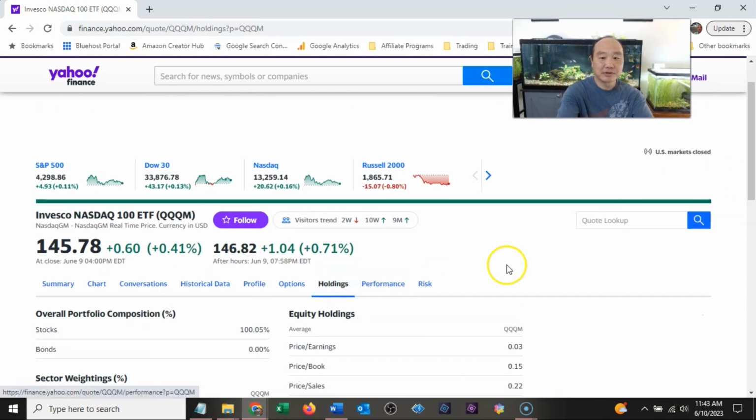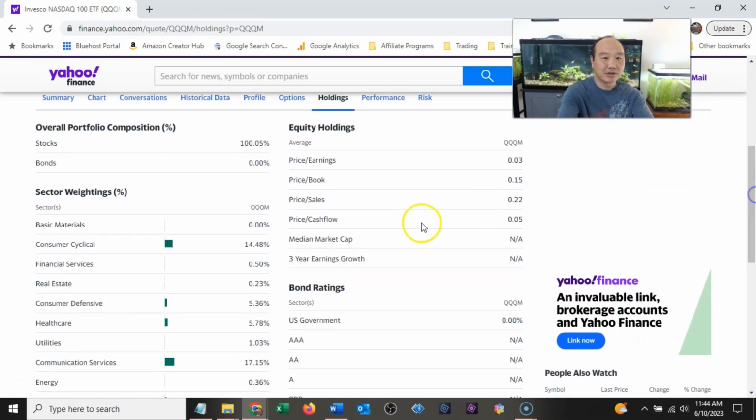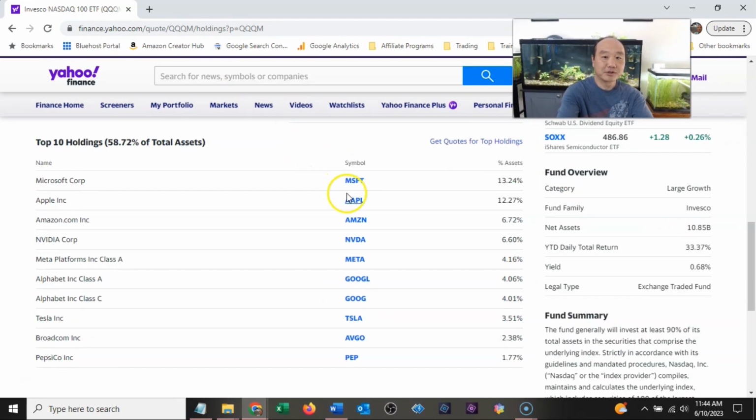Let's look at what's in there. We looked at the top holdings just a second ago, but let's look at it: it's all stocks. Consumer cyclicals 14%. Technology. Okay, you're investing big time in technology. Half of this is technology. Another chunk is communications and consumer cyclicals. So this shows the top holdings.